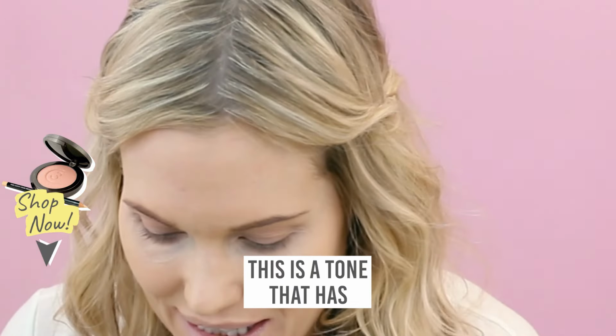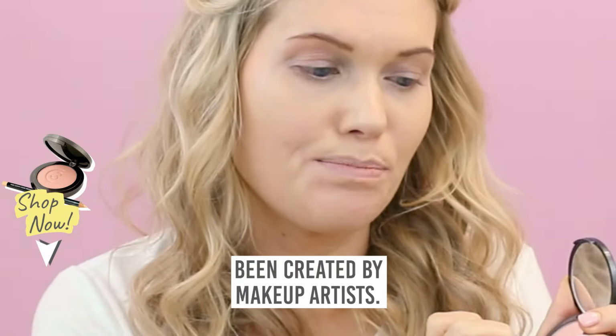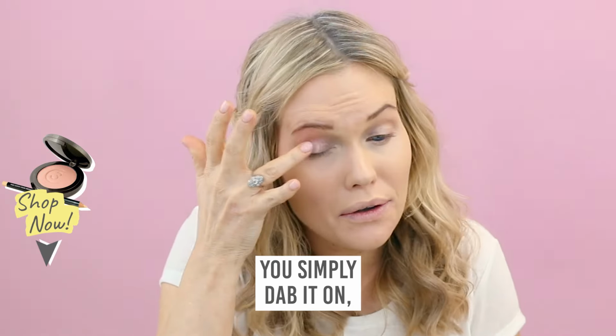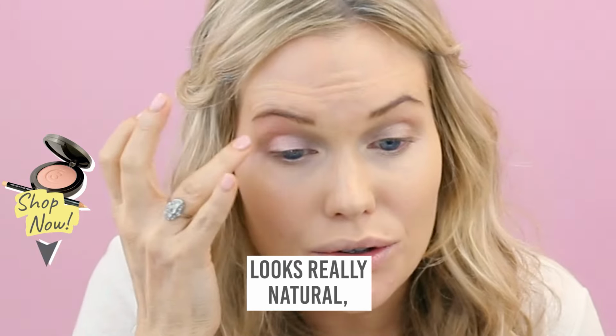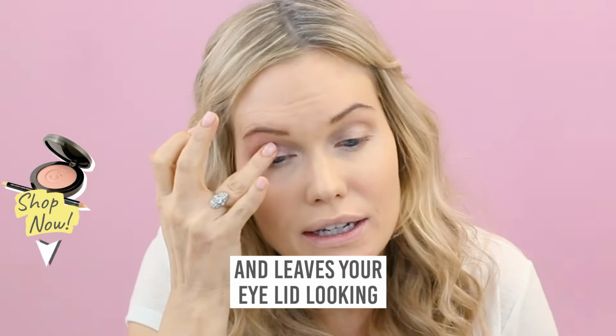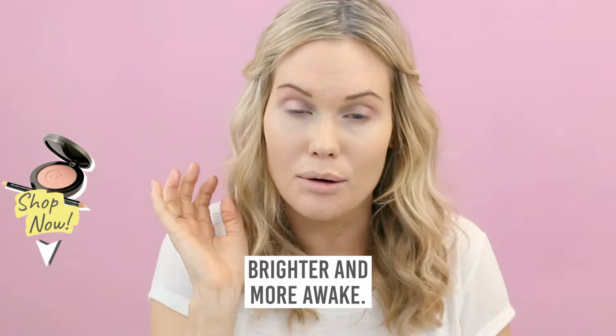The reason being is that this is a tone that's been created by another set of makeup artists. You just dab it on, looks really natural, but what it does, it just takes down the look of any redness whilst leaving the lid looking brighter and more awake.